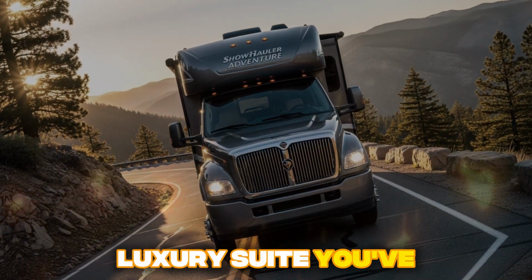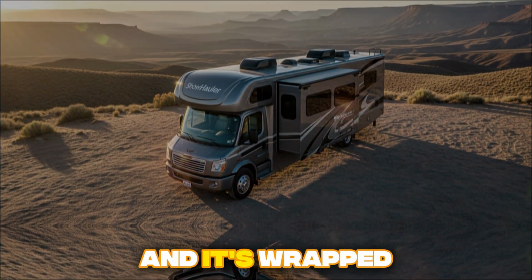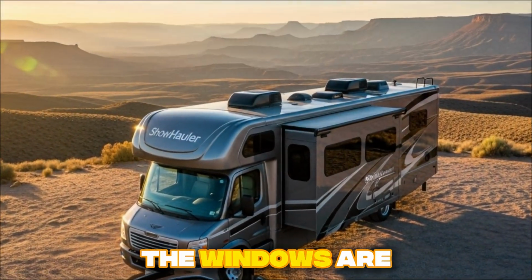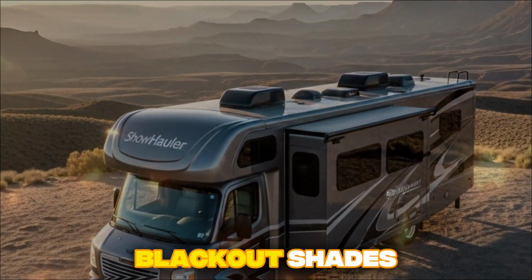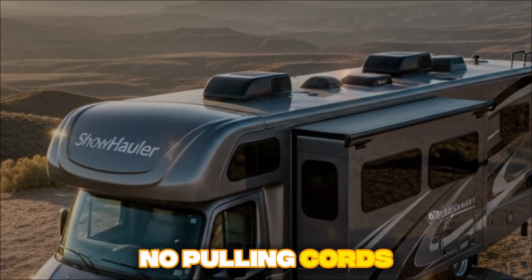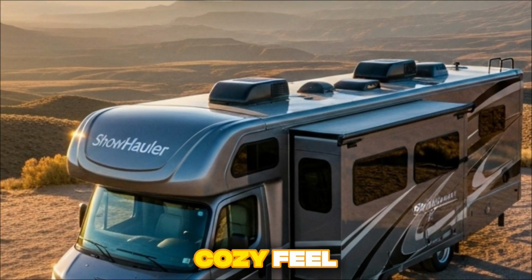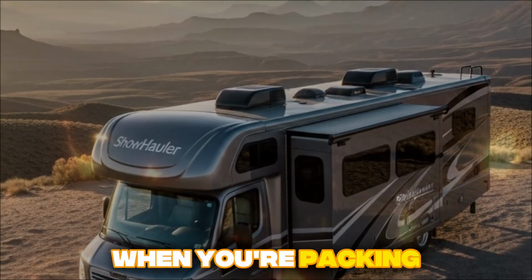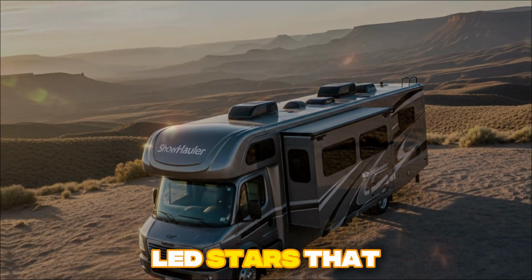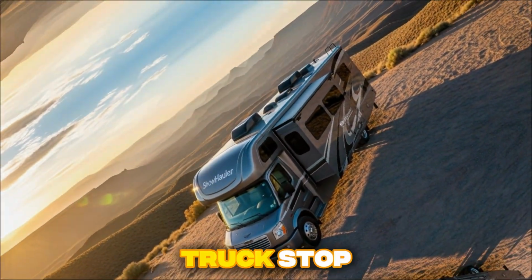Slide back to the bedroom, and that's where the vibe shifts from adventure truck to mini luxury suite. You've got a king-size bed, full memory foam, adjustable head tilt, and it's wrapped in soft gray linen that matches the rest of the color scheme. The windows are tinted dark, but there's also blackout shades that slide down silently with a motorized button. No pulling cords or snapping blinds. The lighting can be tuned, warm yellow for that cozy feel, or daylight white when you're packing or reading. Above the bed, the ceiling has these small LED stars that you can switch on. Feels like you're sleeping under the night sky, even when you're parked in some truck stop.